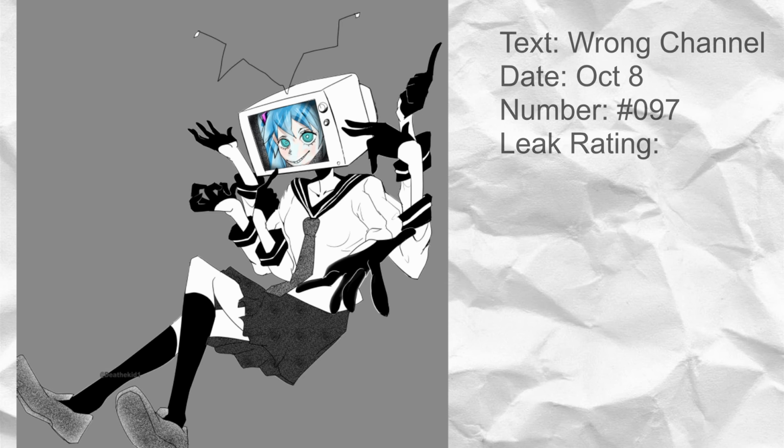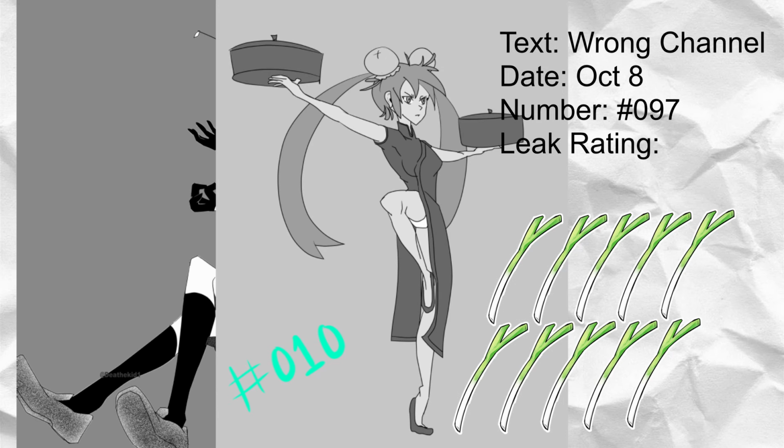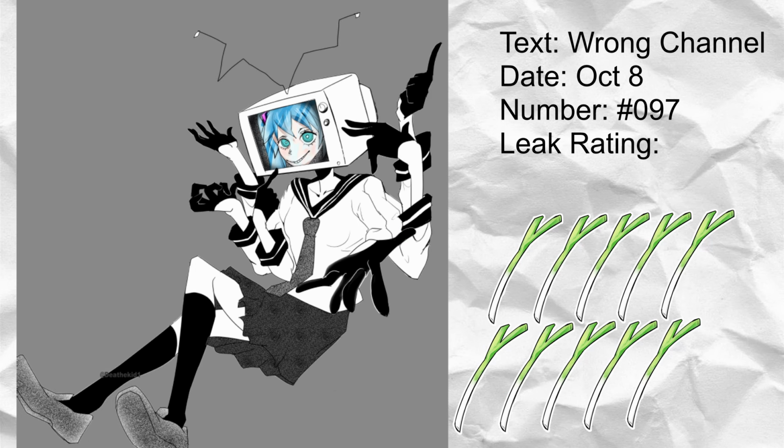Number 97. This one is the best of the best representation of the improvement of line work. Just comparing this to the first one where I just do black and white, where I do line art for the first time for the Miku 100. This one is a great representation of just how far we've come in learning how to draw hands. It's just so many good decisions all around in terms of the quality of how we've improved.